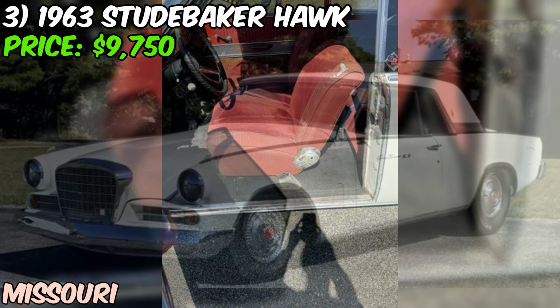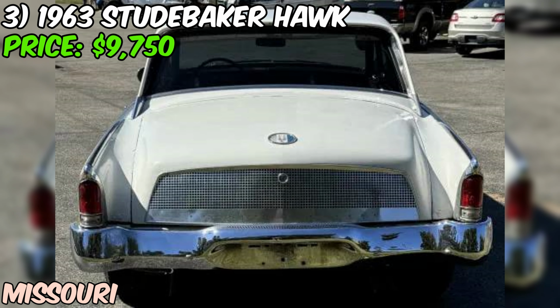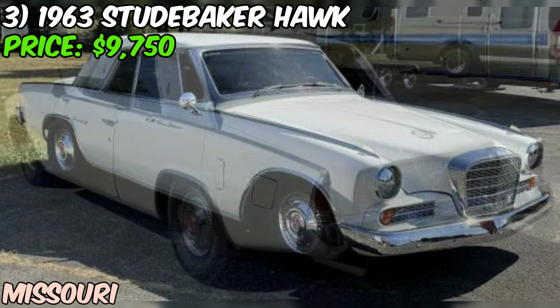It's always a good sign when a classic car has been driven regularly, but not excessively. One of the standout features of this Hawk is the fact that it has working factory air conditioning. That's right, you can cruise in comfort even on hot summer days.